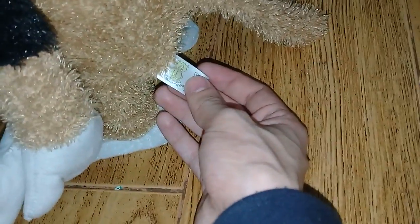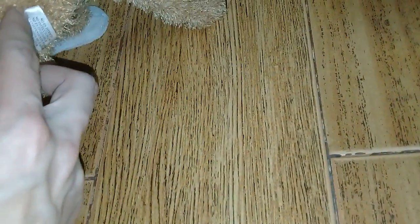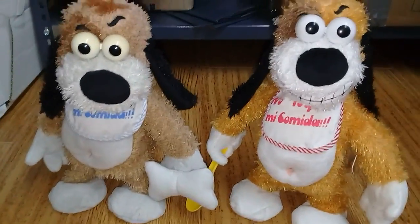One thing that calls my attention about this one is that it does have the... actually, no. They are both made by Amy Toys. Okay, then. It's the exact same tag, only that this one's really discolored. Maybe these are from the same generation, and these are first gens, then. Okay, then. Lo and behold, these are first gens.